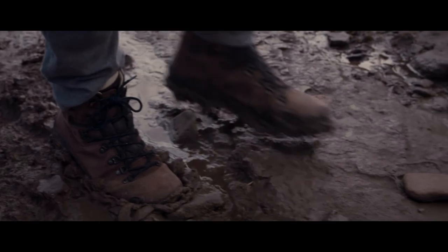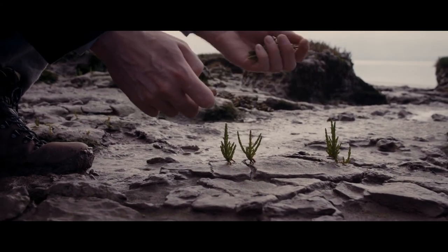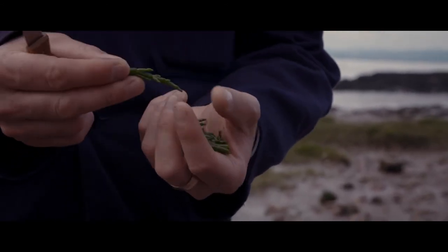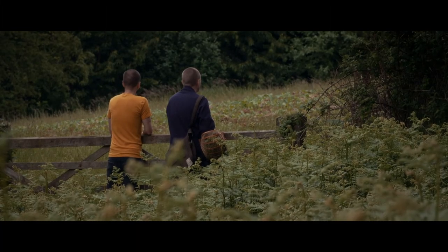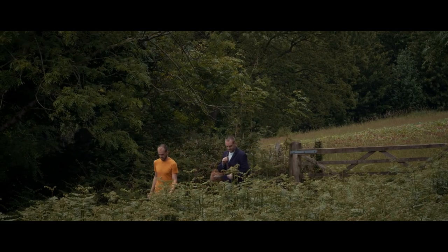When we forage, we are conscious to do so in a sustainable way. This means never picking too much from one patch, never uprooting the entirety of the plant, and making sure that we always leave enough for the following year. We might also pick the seeds and plant them elsewhere as a means of preservation.